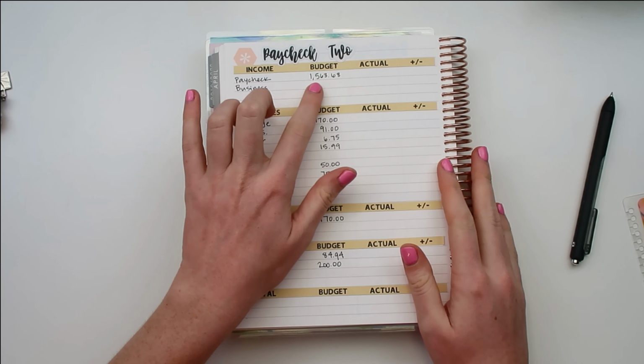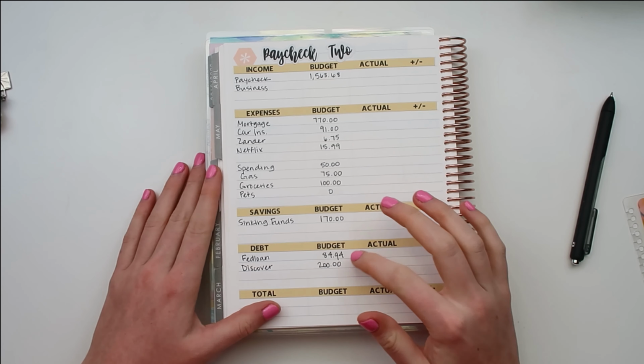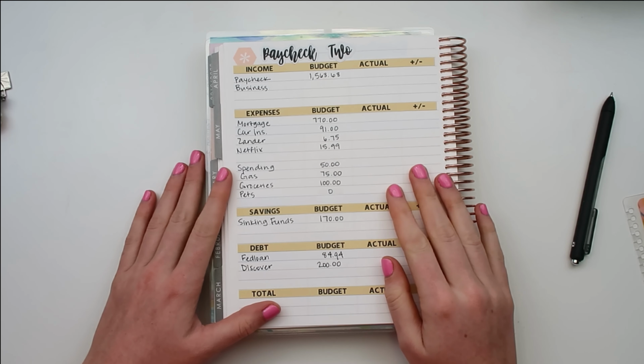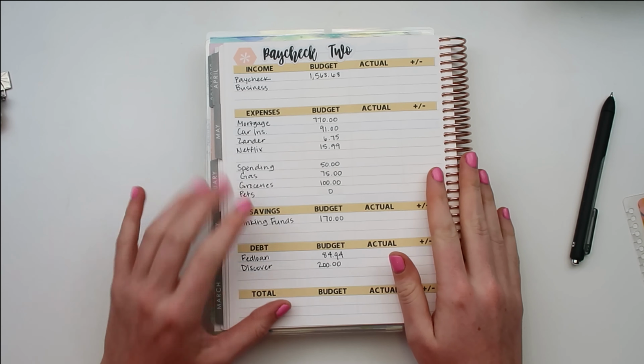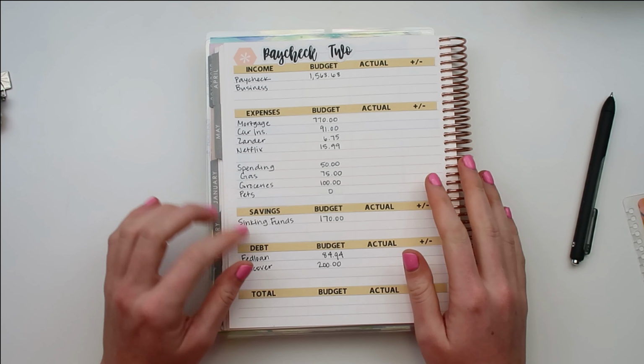So I will be pulling money from my business accounts into this budget to pay over to my Fed loan once I receive that money, but I usually don't receive it until towards the very end of the month because it's paid out on the 20th. So that is the plan there, but this will be going straight from my budget into that account.